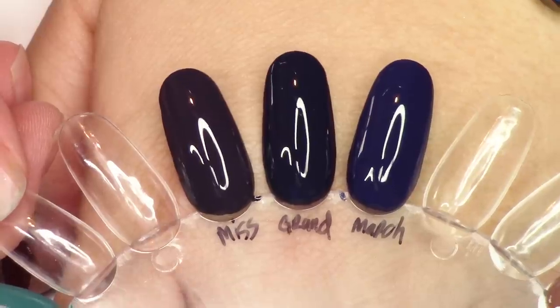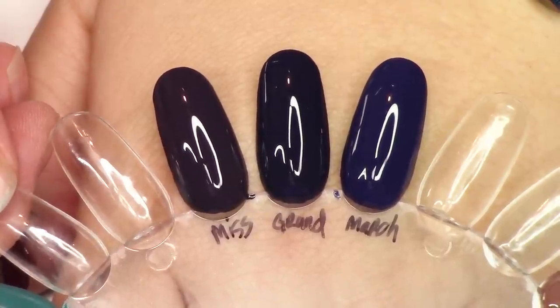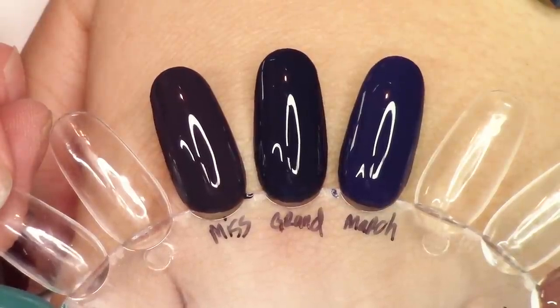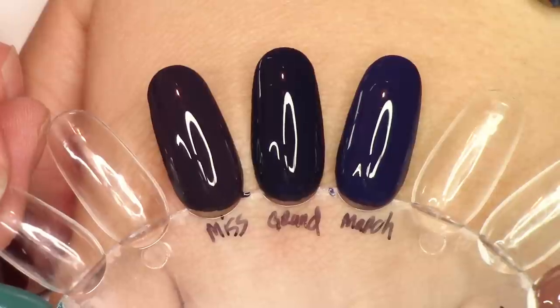All right, on to the navy. In the middle there, we have Isn't It Grand Avenue, just a gorgeous, gorgeous navy. I have it next to two things here, which are obviously not dupes, but also total recommendations from me. Miss Universe, it has a fantastic formula, but it's more indigo leaning in the base. And then we have March in Uniform.